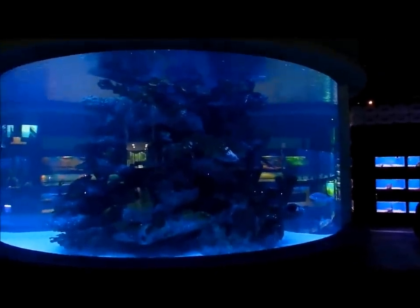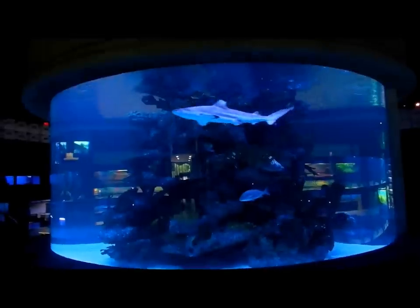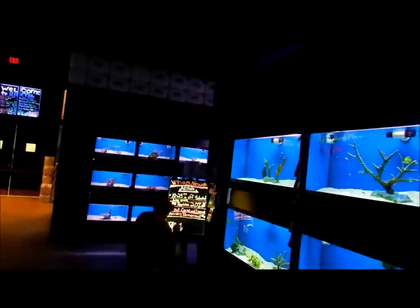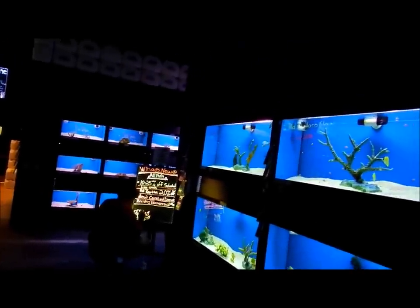And this is their shark tank. He should be coming around in a second. There he goes. Booyah. And they do shark feedings on Fridays. I think it's at 7 p.m. for little kids and adults who want to come see. And on that day, they give discounts, like 10% off. So every day, they're always doing upgrades and painting and stuff like that. So you want to check that out.